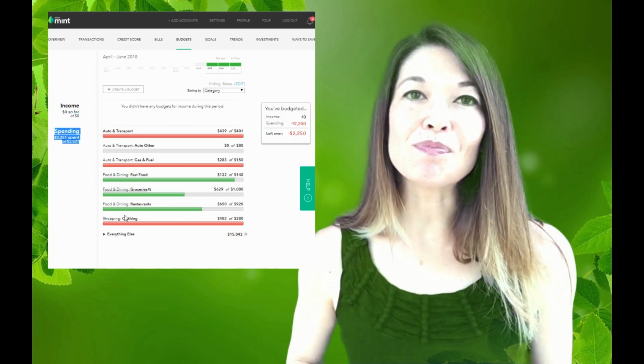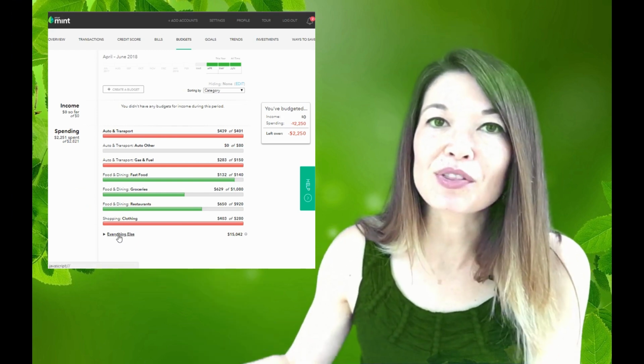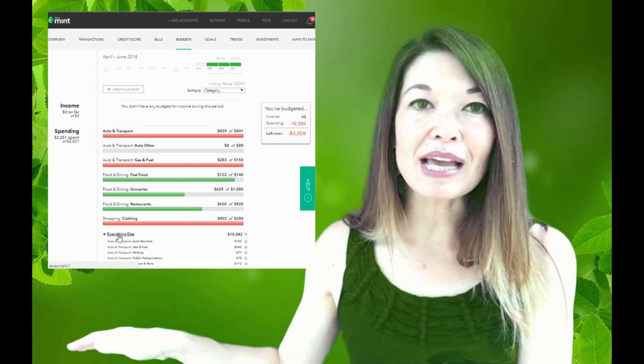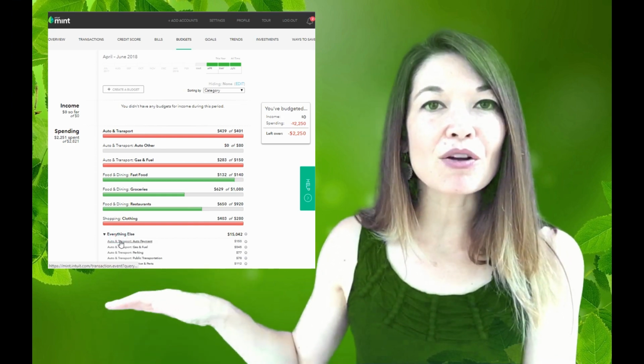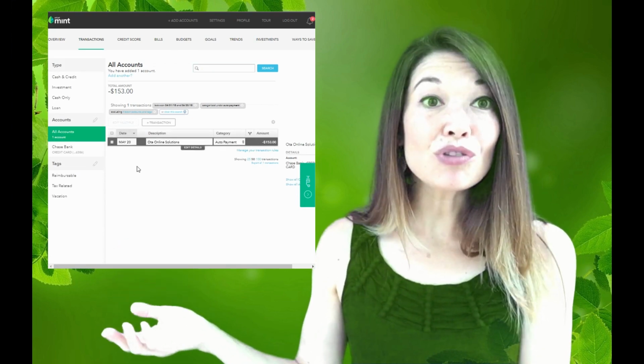I also love that it puts all the transactions that don't fall into one of your budgeted categories down here at the bottom under everything else. That allows you to go back into each of these transactions and recategorize them into a budget line item that you're currently using. So that is quite a bit that I like about Mint.